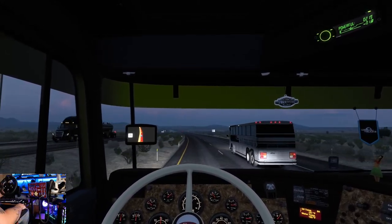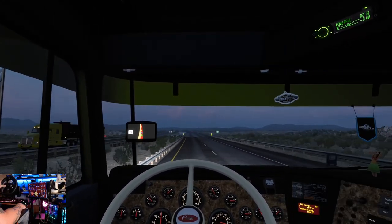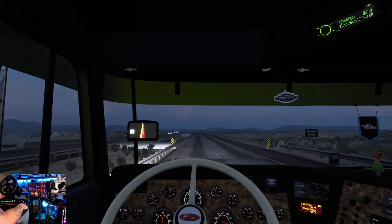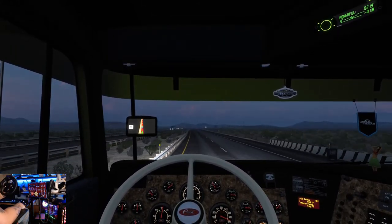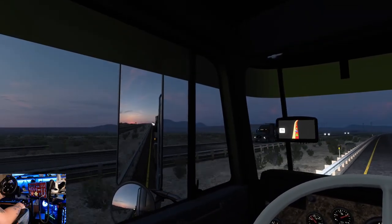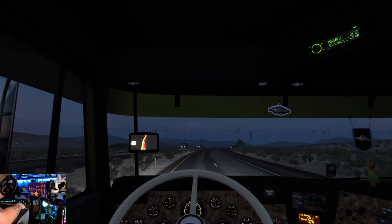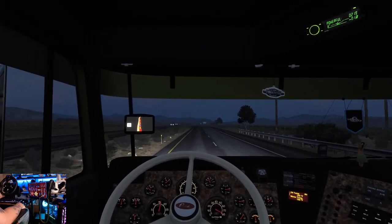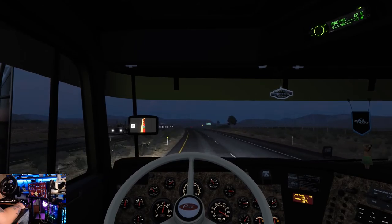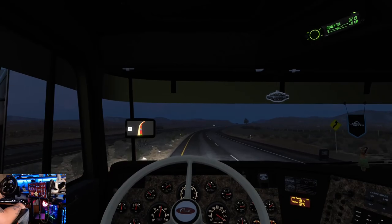Starting to get dark now. Probably almost there. We're about 40-50 minutes away. Hopefully we can get there before it gets pitch black outside. We got a nice sunset. Perfect. This thing hauls ass though. Doing like 80. That's probably about it.